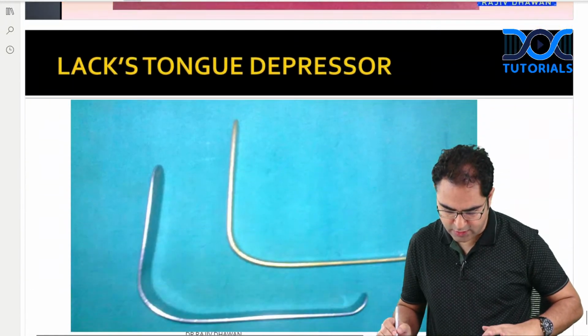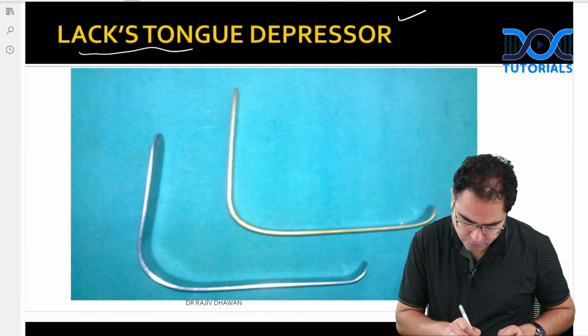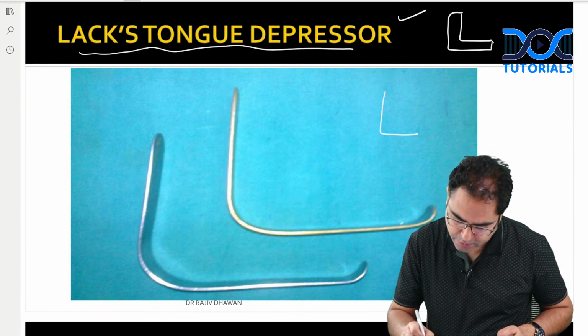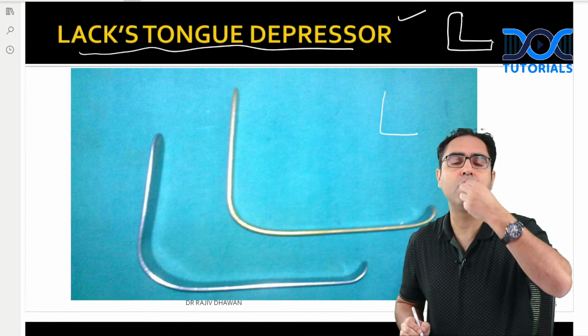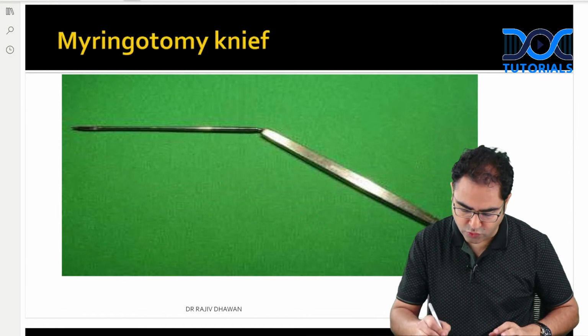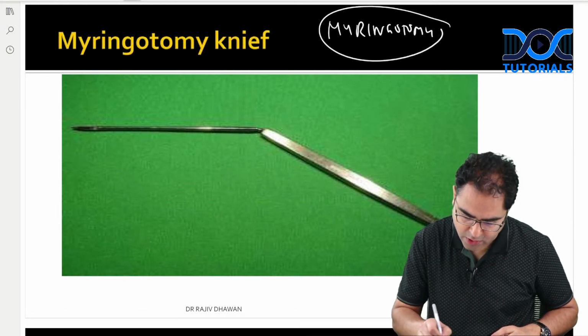Okay, fine. Now, again a visual question of your paper. Lack's tongue depressor. This is L-shaped, and it is used for oral cavity and oropharyngeal examination. Okay. Myringotomy knife, it is used for myringotomy. It's for the ear surgery called myringotomy.